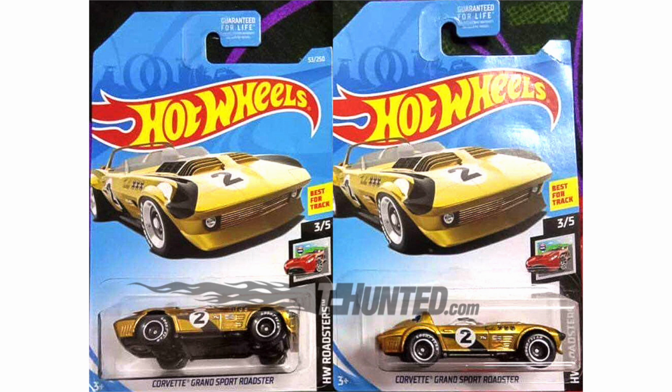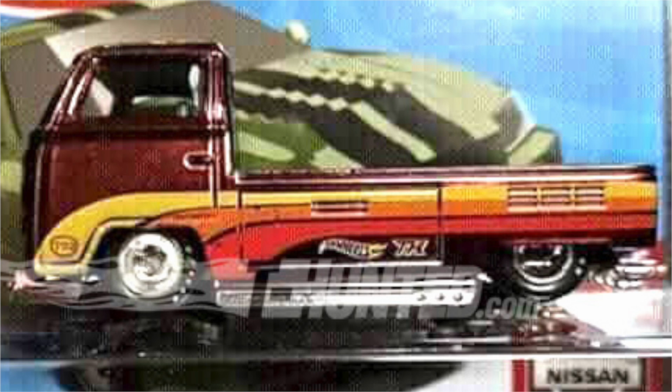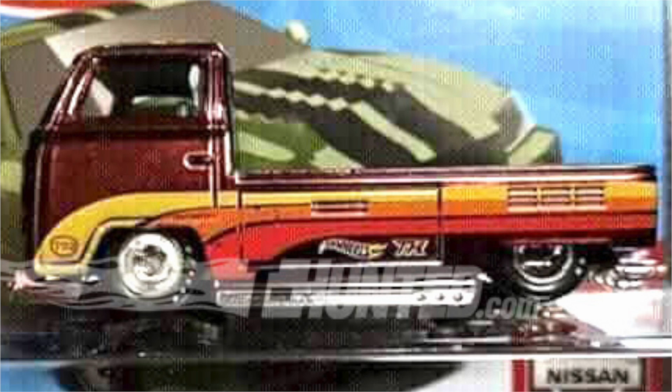Now the super treasure hunt of the 2019 C case is part of the new Hot Wheels Roadster series. It's number 3 out of 5. It's the Golden Corvette Grand Sport Roadster. This Corvette looks fantastic. It's sitting on a set of Goodyear Wheel Riders tires, and originally it was thought to be in the D case, but that honor belongs to the Volkswagen T2 pickup truck. So with the Corvette being the super of the C case and the Volkswagen T2 pickup truck being the super of the D case, I would say 2019 is looking pretty good.